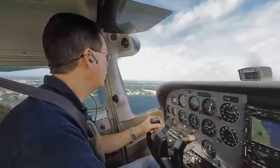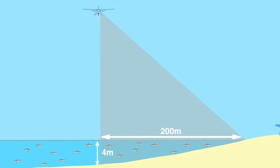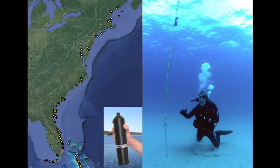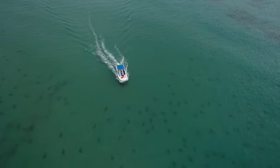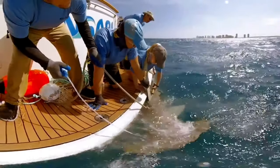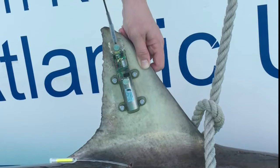and said, you know what, maybe the best way to study these sharks is from the sky. So I took to the sky and started flying along and counting the sharks to see how many there were along the coastline here. And that project is built. We've started instrumenting them with acoustic transmitters to look at long-term movements along the coast. And then also more recently, we've instrumented them with satellite transmitters so we can get basically locations in real time. Anytime the fin breaks the surface of the water, we're able to see where they are.